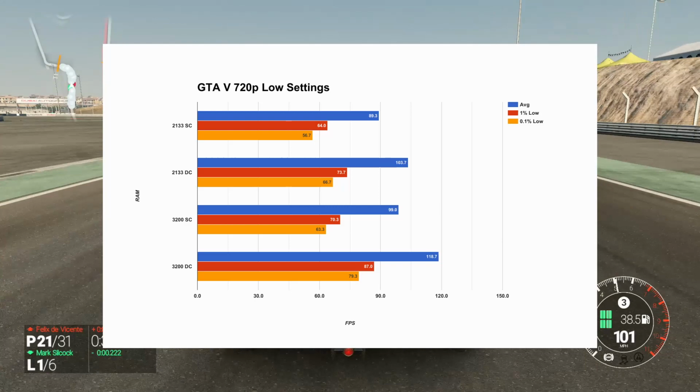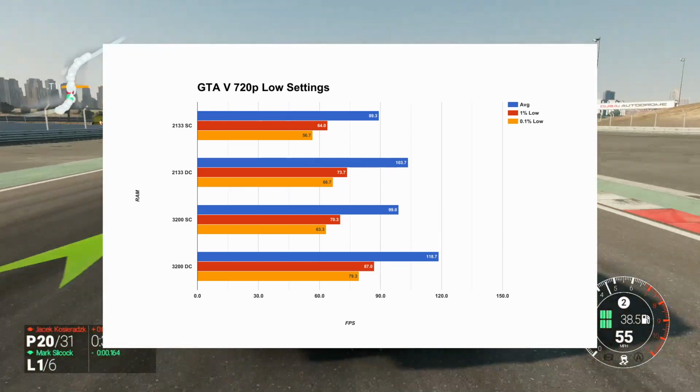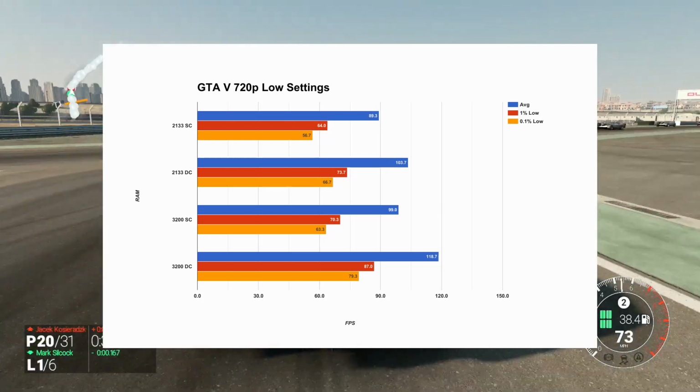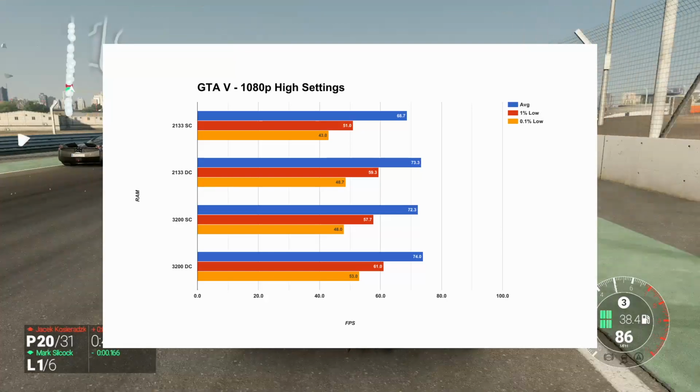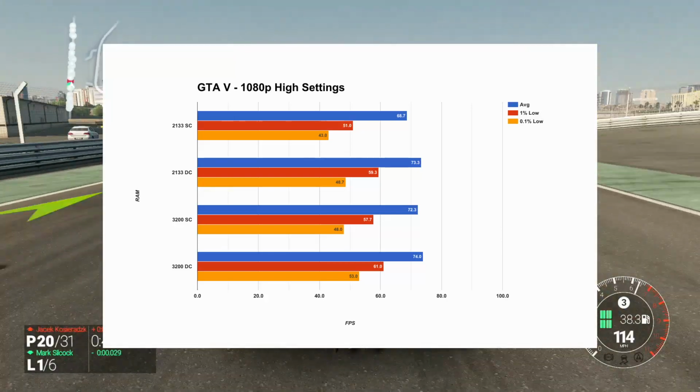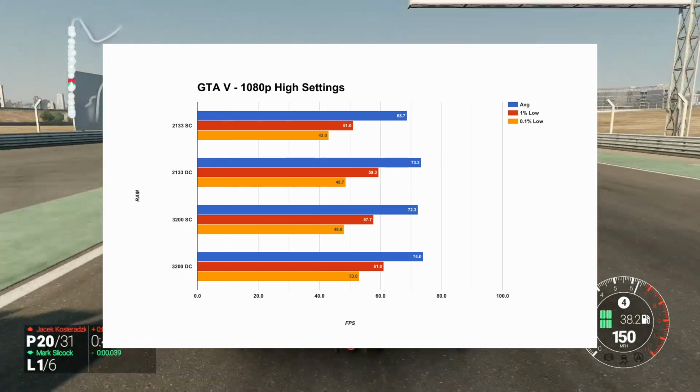At low settings it too performs better in a dual channel setup, gaining around 15% going from single channel to dual channel at 2133 MHz and 20+% at 3200 MHz speeds. With the GPU as a bottleneck, the performance equals out for the most part, with the single channel 2133 MHz RAM starting to trail behind the others.